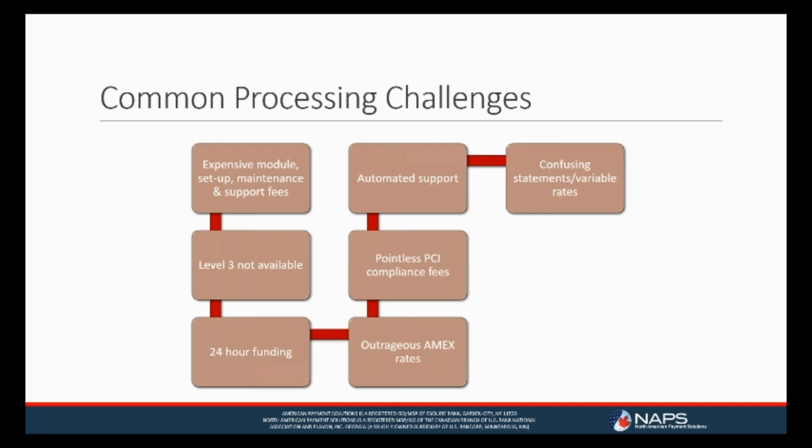You're usually looking at high Amex rates, PCI compliance fees that can really be overcome through our solution. Support is often automated, so it takes a long time to reach a real person, and generally confusing merchant statements.